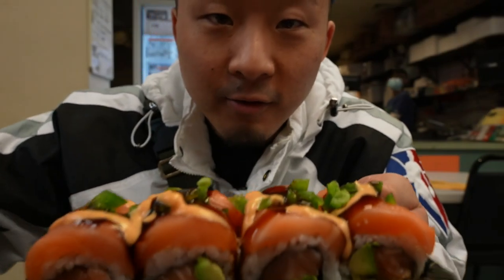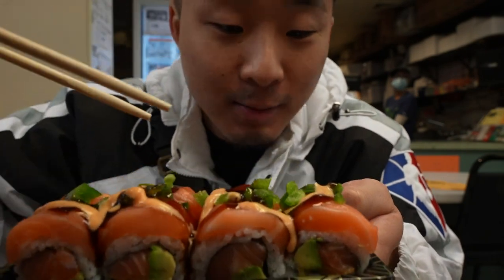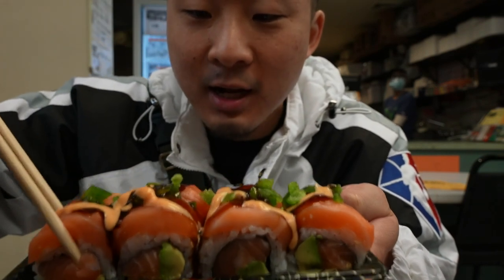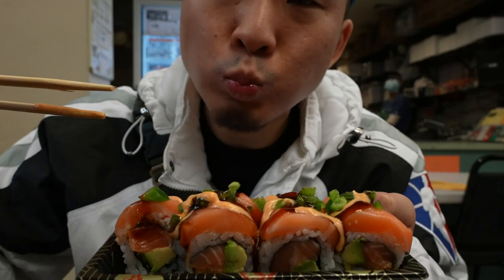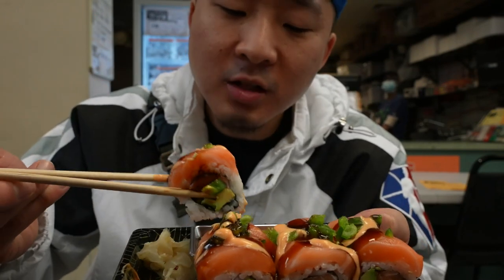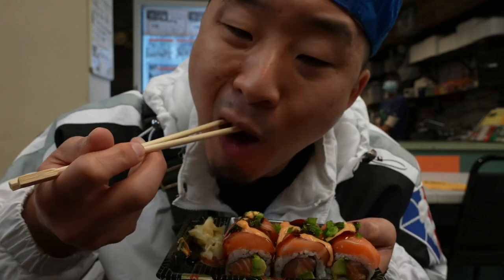All right, everybody, I'm here at Ivana Sushi. This is the crazy salmon roll. It's salmon on the inside, salmon on the outside, avocado. This was $13. This is a classic, affordable, cheap eat in Boston's Chinatown. Quality is not bad. The salmon is nice. I mean, it's gonna be all farm raised at this point, but still delicious.